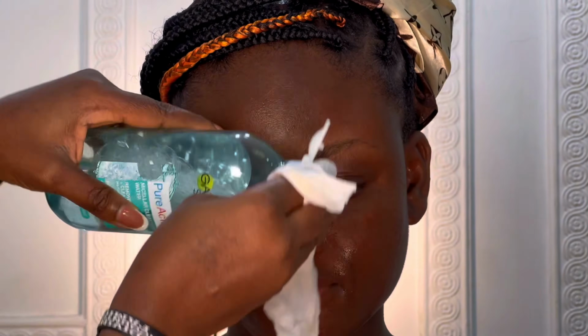Here is the beautiful before of my beautiful client. The session with her was extremely beautiful and her joy is contagious. Happy birthday in advance, dear.